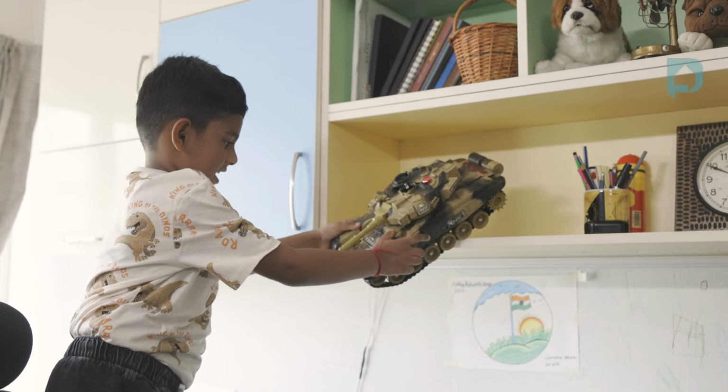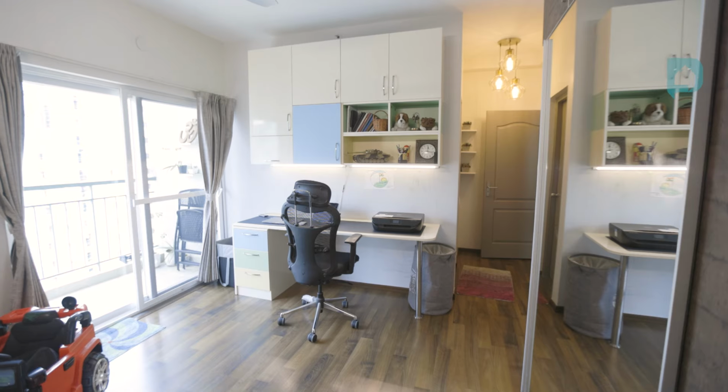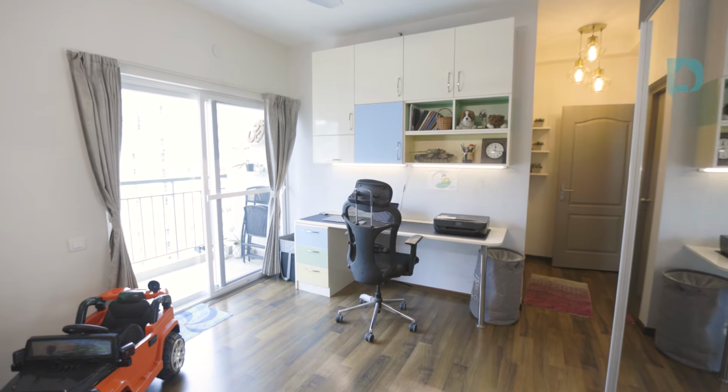When we wanted to design as per Vastu, we wanted to keep that as a kid's room. The one which is the master bedroom was supposed to be the kid's room, so we swapped it, and we wanted an empty space for our kid. And the color scheme which came out is brilliantly done.